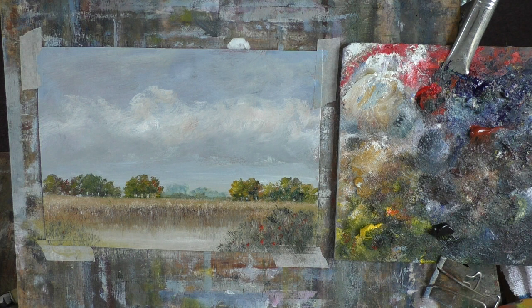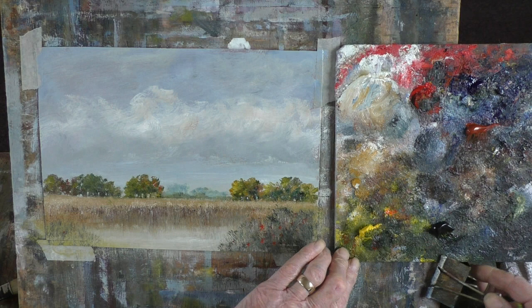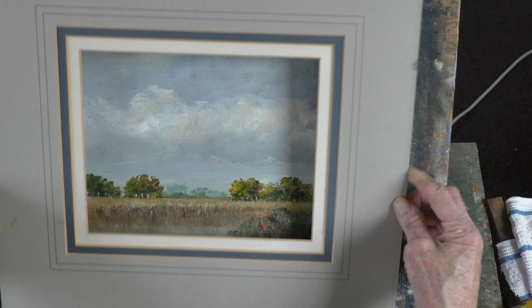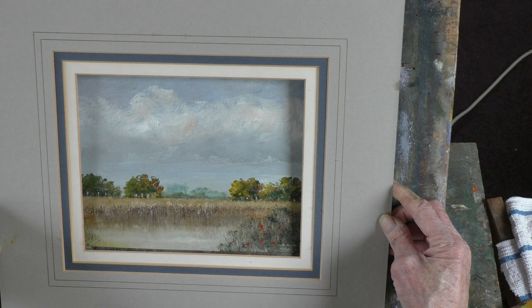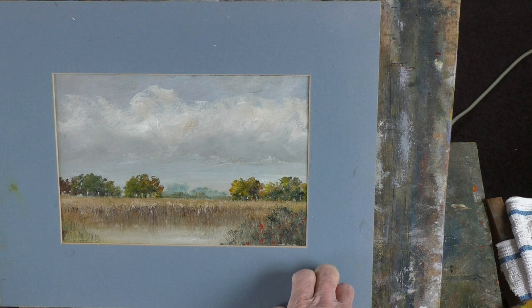I'll go put it in them out. I will have a look at it. Put that there. Now I've got a choice of mounts. Look at that one. But it's just a bit too thin, and what about that one? That's a bit better. That's all right, that'll do.